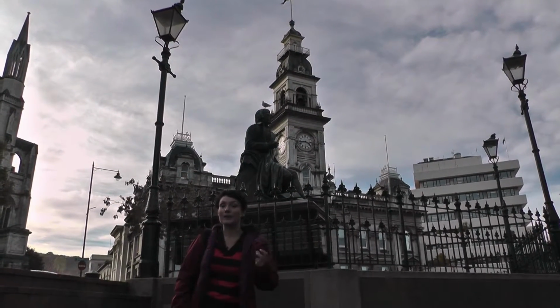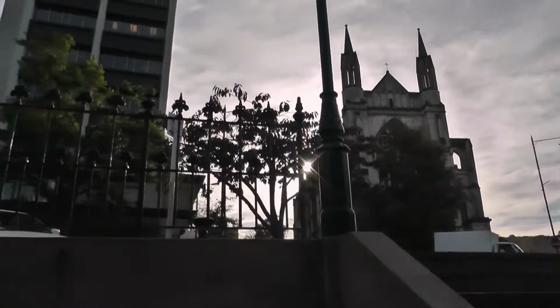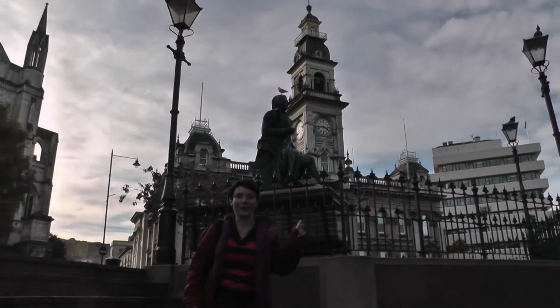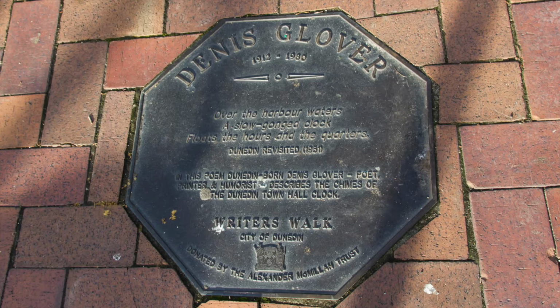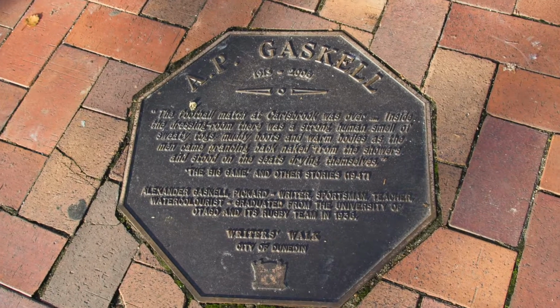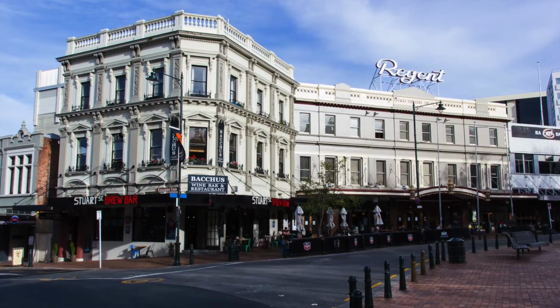On the other side here you can see St. Paul's Cathedral, and just on the other side is the Town Hall of Dunedin. If you look closer around the statue, you can see plaques of the Writer's Walk featuring quotes of local and international writers. Dunedin is also a UNESCO City of Literature.